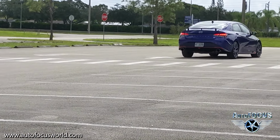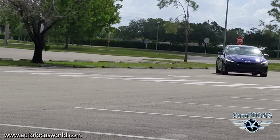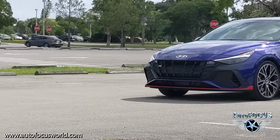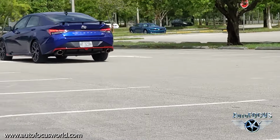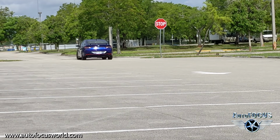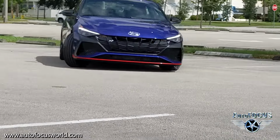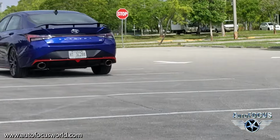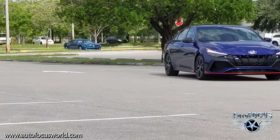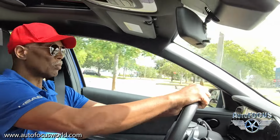That 6-speed manual Elantra N is more fuel efficient, which gets about 22 miles per gallon in the city and 31 on the highway. The automatic gets lower stats at 20 miles per gallon in the city, 30 on the highway. My favorite part, hard turns and turning radius. With a minimum turning radius of 19.2 on our test course, the Elantra N was stable and dependable. Each day of the testing allowed me to discover new ways to enjoy this car.